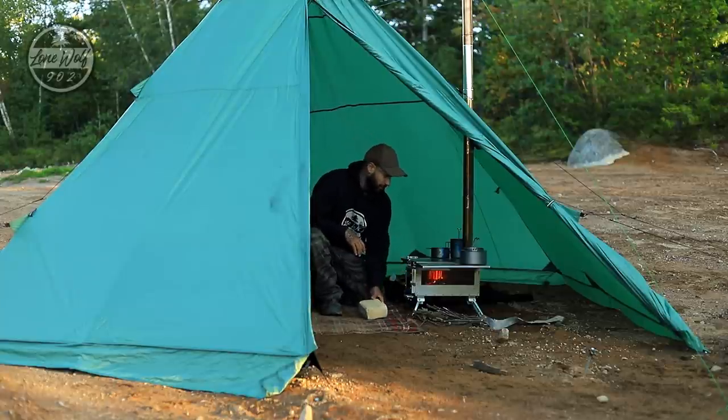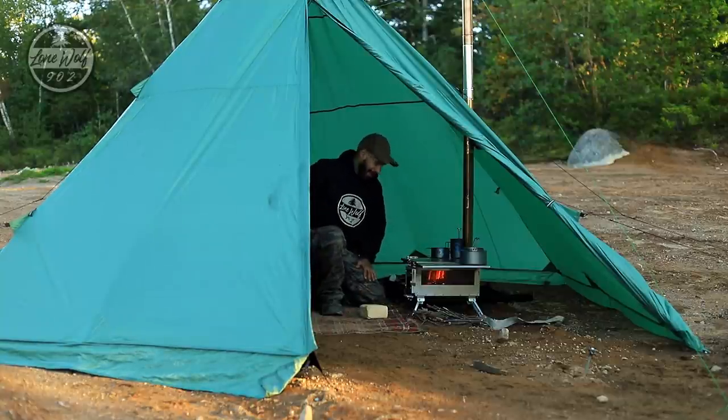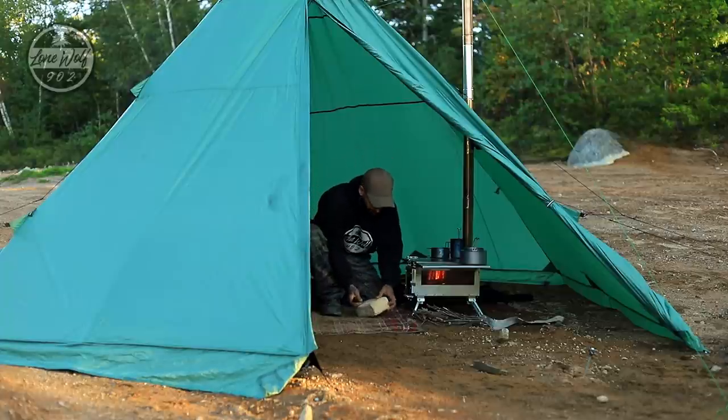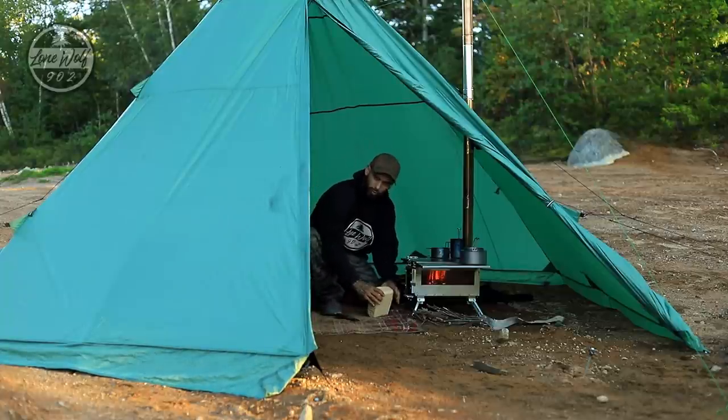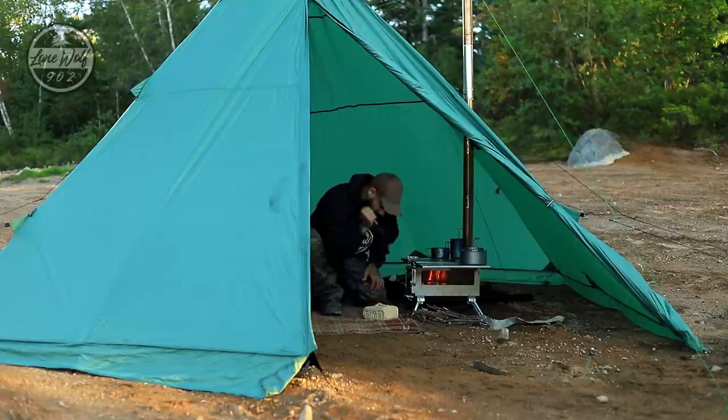All right, so the stove is going pretty good right now. What I'm gonna do is break this brick in half. I think I could probably do it with my knife because it's already kind of swollen from water. So let's try and break this in half. All right, so I got a fairly large chunk off of it.